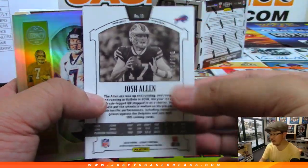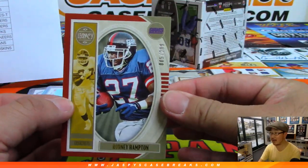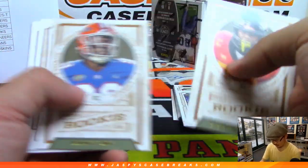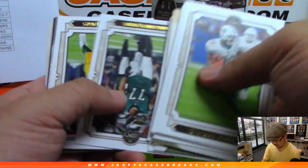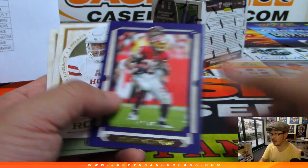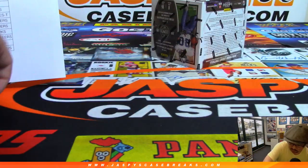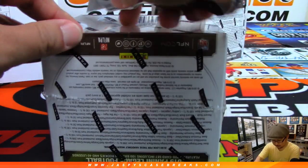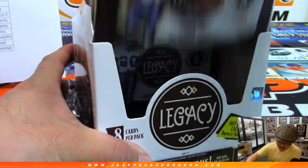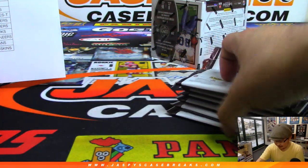There's QB Josh Allen to 100. Out of 299, Rodney Hampton. Then out of 50, Adrian Peterson, Redskins. All right, three boxes to go. No hot box yet, Avery. We've just seen the standard two hits per box. So we got three boxes to find at least one.